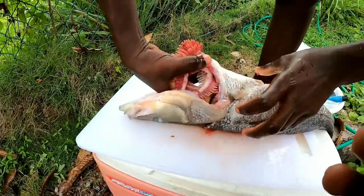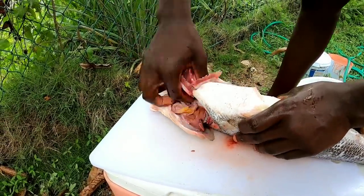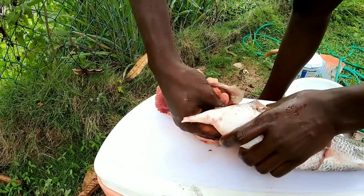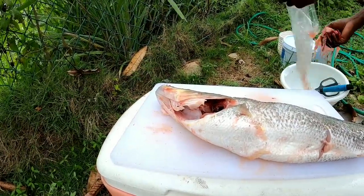Yeah, guys, so we try to cut it like this so we don't ruin the steaks. Round steaks, and they don't butterfly. Yeah, they don't look like that. That is right though. Just stay tuned.